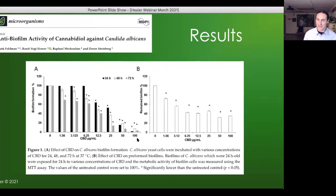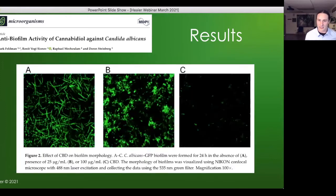And then over here, we have how much biofilm remained after, this was, let's see, after 24 hours, using another assay. So again, the higher doses seem to work better than the lower doses, but either way, they were inhibitory. Let's take a look at some more data.